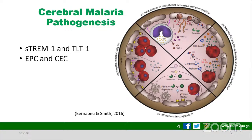We have what we call EPC, or endothelial progenitor cells. The function of these cells is to repair the damage caused by the sequestration of the parasitized red blood cells on the endothelium. And the damage also releases what we call CEC, or circulating endothelial cells. These are markers of damage.